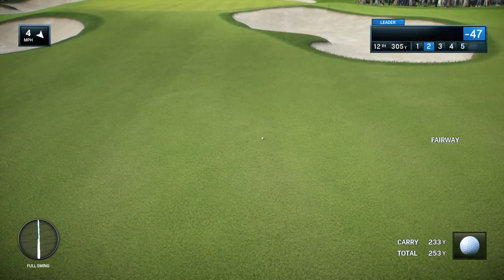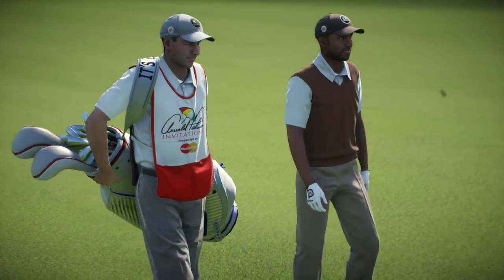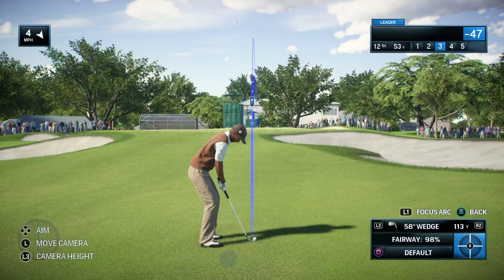Paying attention like a little kid at school, Frank. That baby's sitting up. Sitting up. It's got the best view as well. You don't even need binoculars from where that ball is.